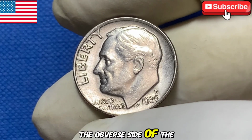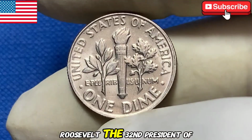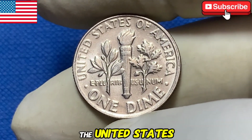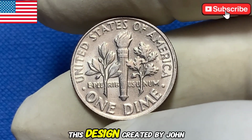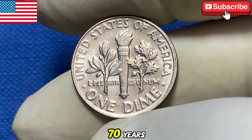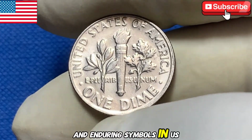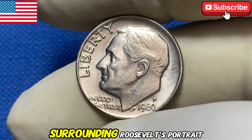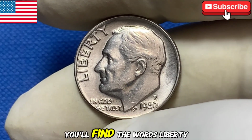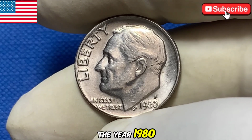The obverse side of the coin features the iconic portrait of Franklin D. Roosevelt, the 32nd President of the United States. This design, created by John R. Sinnock, has been the face of the dime for over 70 years, making it one of the most recognizable and enduring symbols in U.S. coinage. Surrounding Roosevelt's portrait, you'll find the words "Liberty, In God We Trust," and the year, 1980.